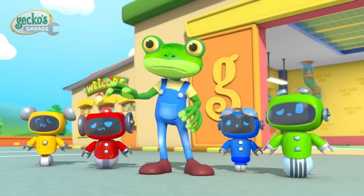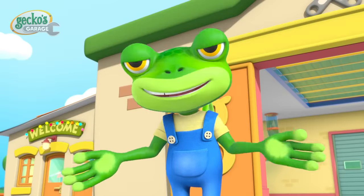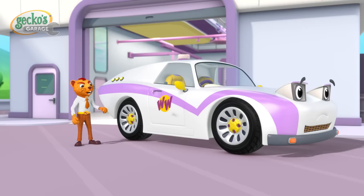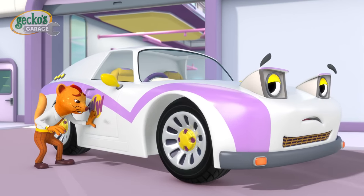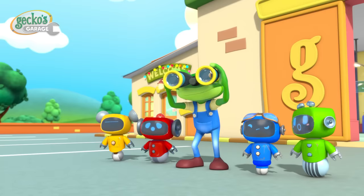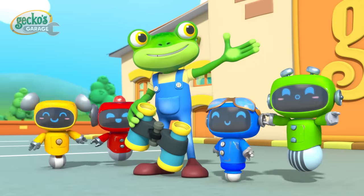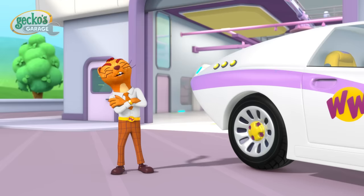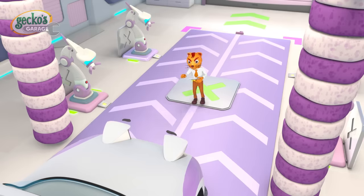Oh, no! It's a disaster! What's wrong, Mr. Weasel? It's Sly! My precious sports car has a dirty mark. Sly's welcome to use our car wash. Huh. My weasel wash is far superior. Come along now, Sylvester. Stop dawdling.